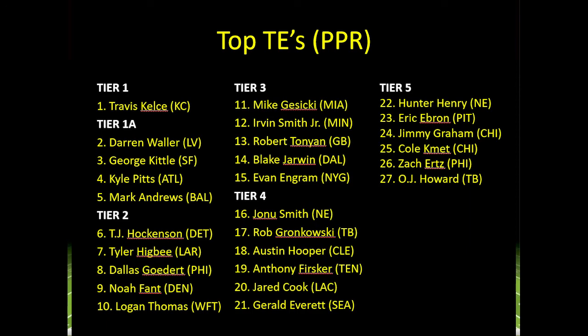Any of these guys you can take, 11 through 15, whichever one you like the best is really your go-to guy. Just because I have Gesicki at 11 and Ingram at 15 doesn't mean I like Gesicki a lot more than I do Ingram. I think Ingram's hella talented. He just can't put it together on the field. He's got so much talent, but the drops, crucial fumbles, it's excruciating. That's why the Giants went out and took Kyle Rudolph from the Vikings.